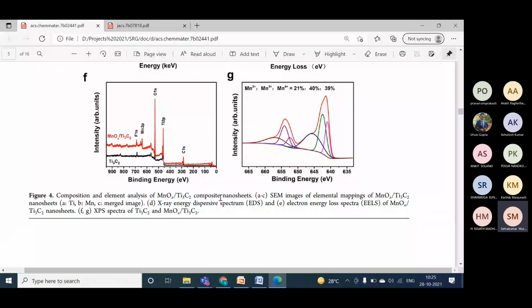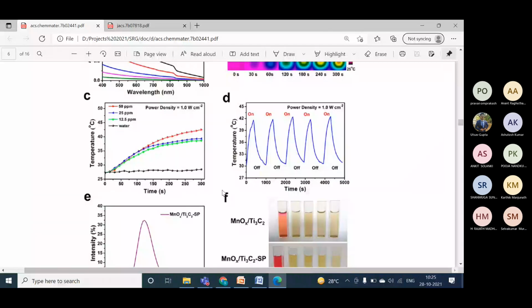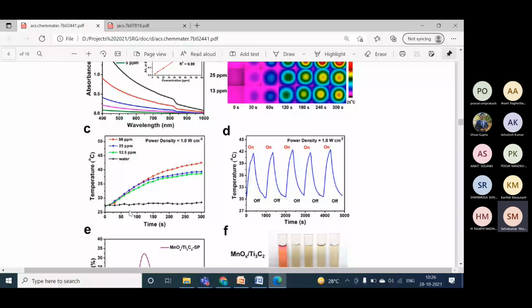And where I want to show you. Yeah, here. So look at here. They have dispersed the prepared MXene nanosheet in water at different concentrations. This one is pure water, and this one has different concentrations of MXene nanosheet. Then they introduced the external field, like an electrical field, magnetic field, etc., and observed how the temperature changes over a period of time.